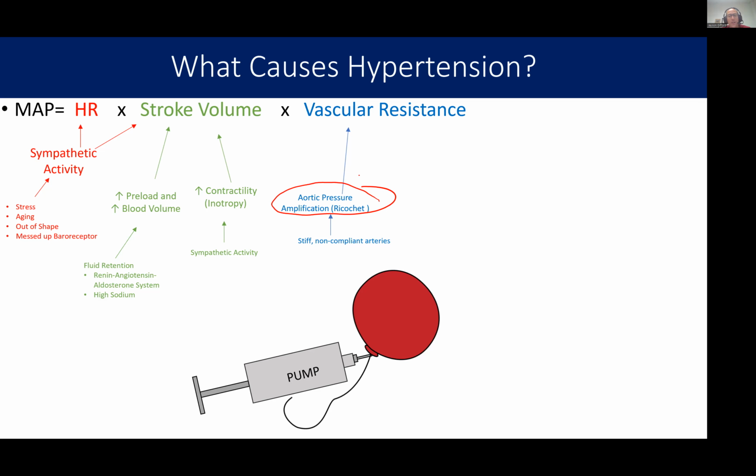You might have seen something like this at the beach. If you see a wave coming up the shore, and then it has to come back down, right? The wave comes back down once it's hit the shore. And you've seen that an incoming and an outgoing wave connect to each other and they amplify each other. That can happen with your pressure and exaggerate it. And so having stiff arteries is a big deal for that.